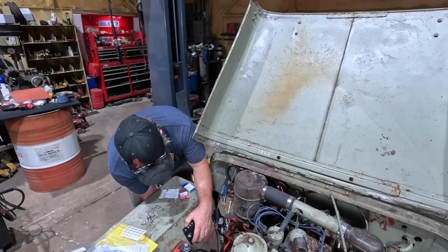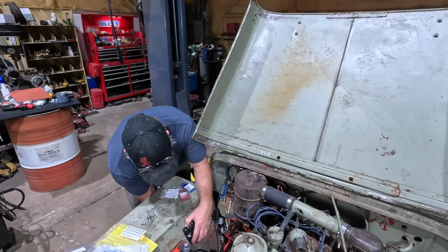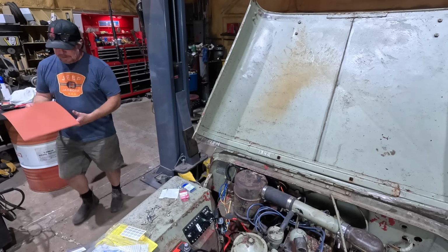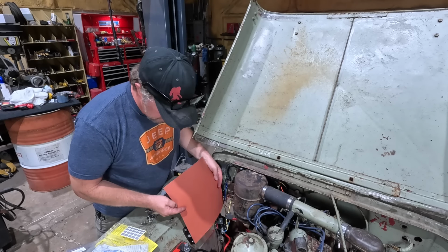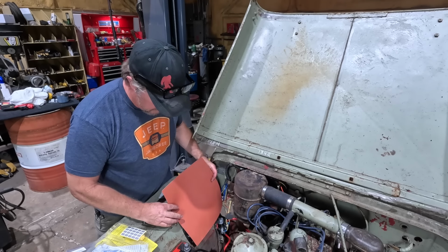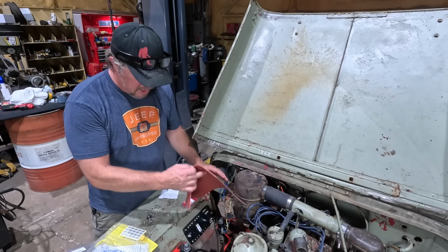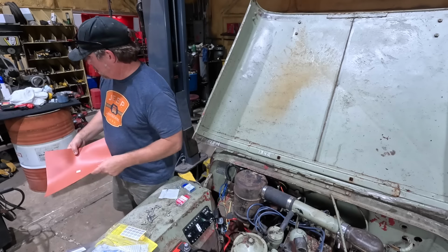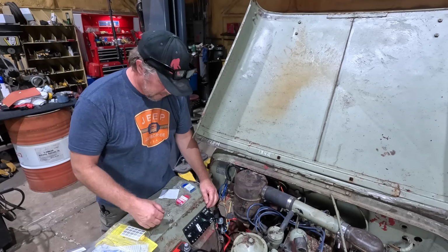I thought about adding a piece of rubber, like this. I thought that if I put a piece of rubber, cut this down and put it under the fuse box, and then this flipped over, kind of protect it from the rain. And then I was like, that's dumb. That's like totally geeking out, over-engineering something that really doesn't need it.